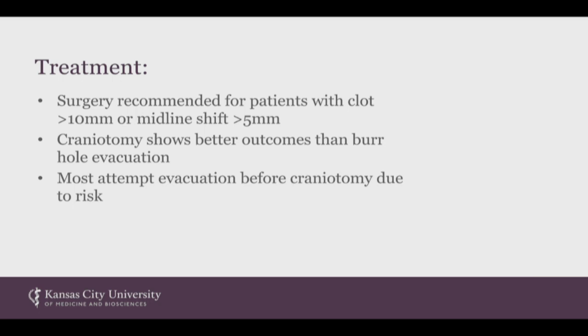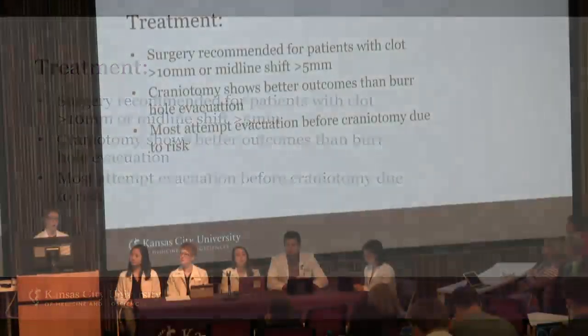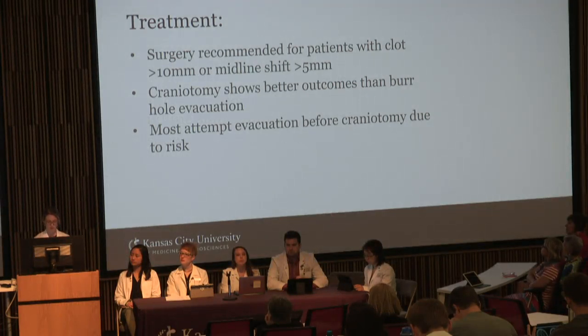The optimal treatment for a subdural hematoma is slightly controversial. Although better results are seen with craniotomy, most experts feel a burr hole evacuation should be the primary approach to avoid risks associated with formal craniotomy. We determined a burr hole evacuation was the most appropriate treatment for our patient.